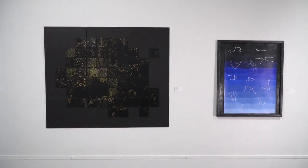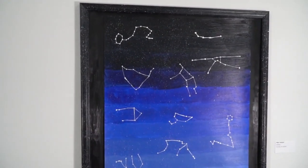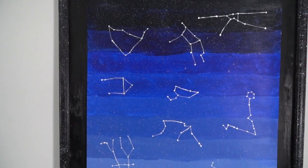So Shift is a term that Seth Roby coined, and the idea is about movement and change and temporality. So that is kind of the theme of this show and what the students were asked to submit.